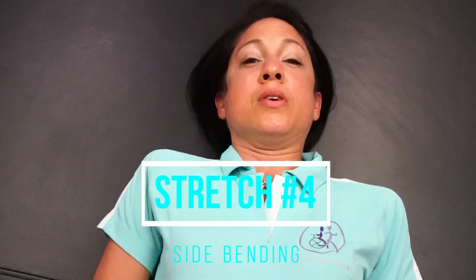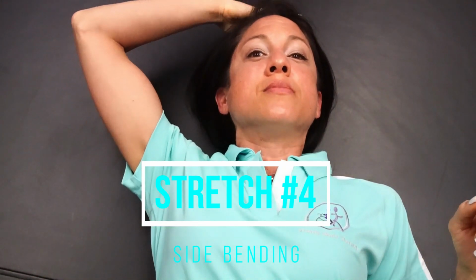Now, this next stretch is a side bending stretch. So again, I would do this one laying down. You want to really relax your head. Try not to use a pillow because you want your spine kind of straight, and a pillow will put you in a little bit of flexion. And you're just going to pull your ear towards your shoulder. You're really stretching the opposite side.